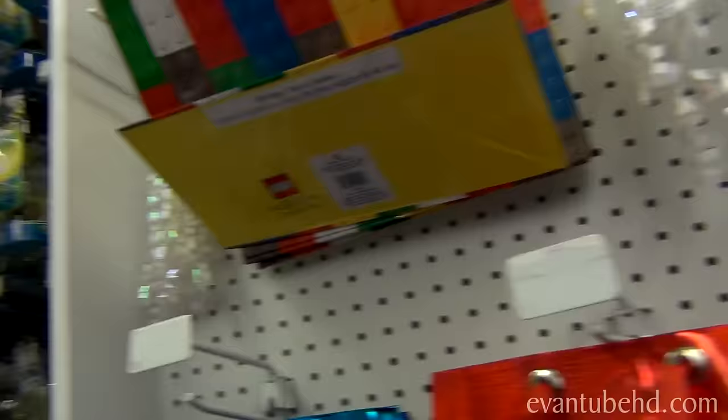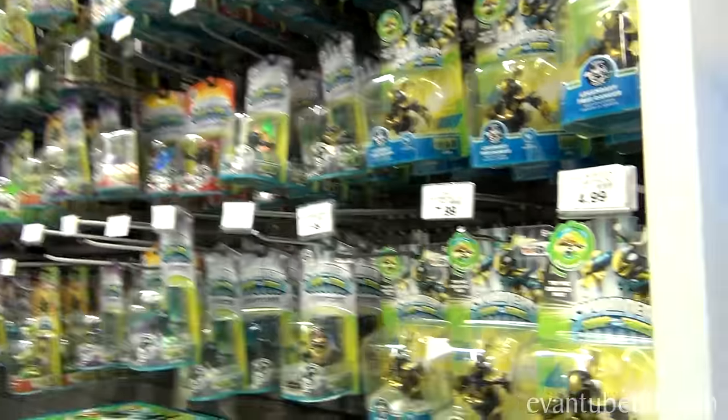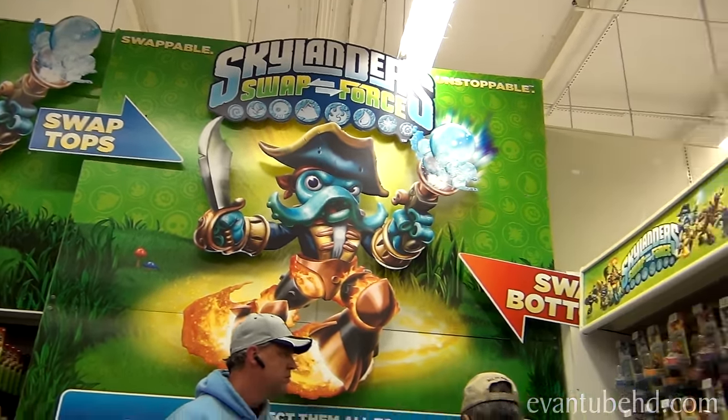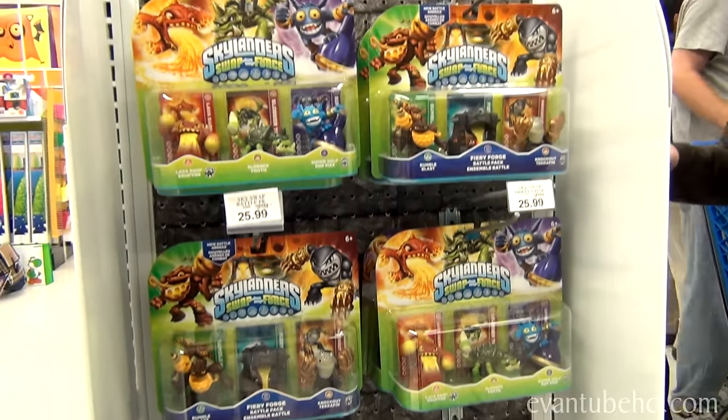Now the best part about buying all these at Toys R Us is that they are buy one, get one 40% off, which is currently the best deal on these figures right now. Toys R Us's prices are a little bit higher than, say, Walmart and even Target, but with the 40% off, they come out cheaper per figure. Here are the three packs and the battle packs.